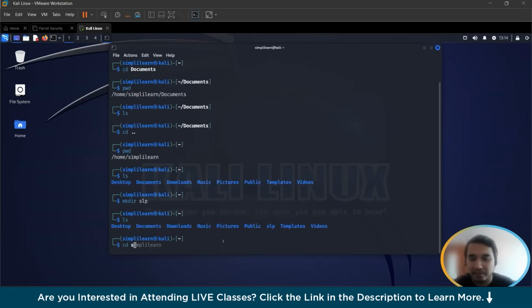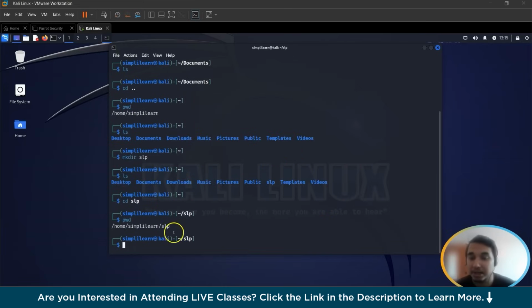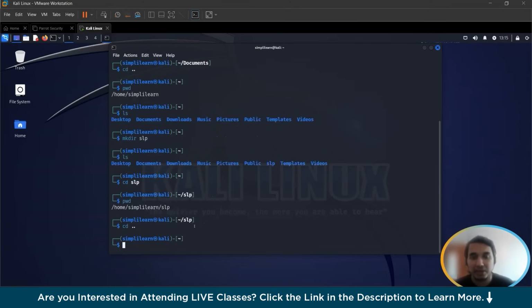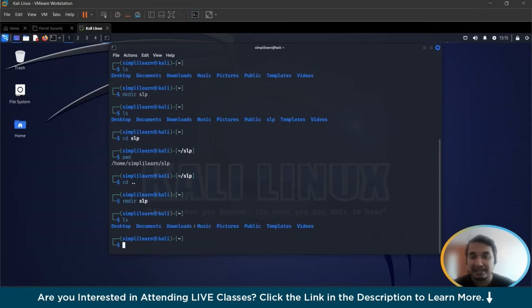Now you can do the same things. You can just go to slp, and you can see the path has now changed to home Simplilearn slp. You can go back, and that's how you can work and create folders. To delete, let's say I don't want to have the slp folder anymore, I'll just use rmdir slp. Now if I check ls, we don't have that folder anymore. So that's how you work in between folders.